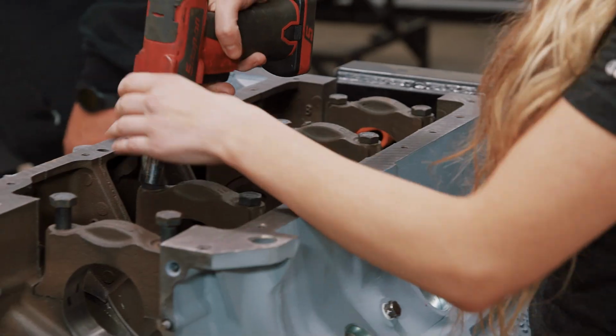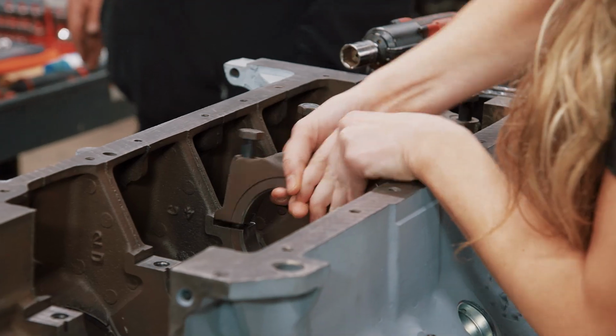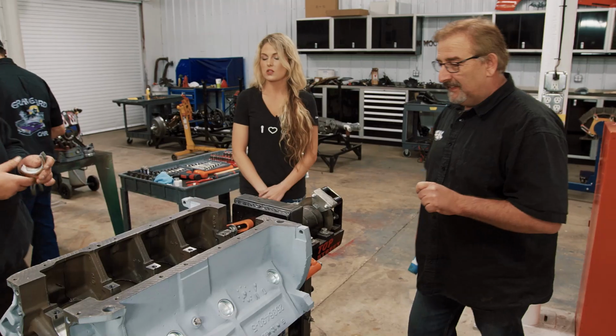Alyssa and I have been talking and working on engines and codes here recently, and I thought this would be a great opportunity for her to get her hands dirty and work on the engine, see how the rings go on the piston, see what a good-looking bottom end is, like the main bearings and the rod bearings and stuff like that, compared to the one we tore apart recently. So what's the first step?